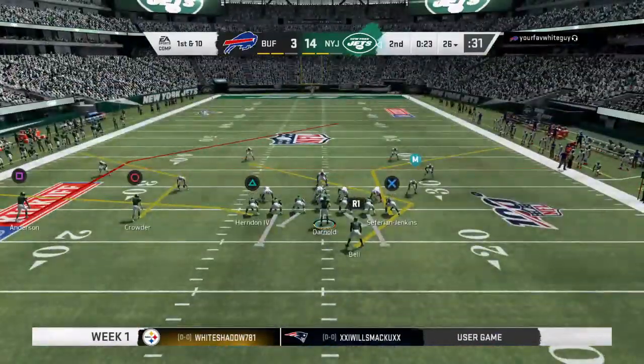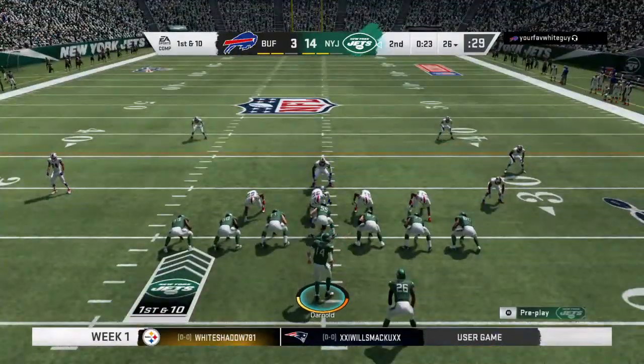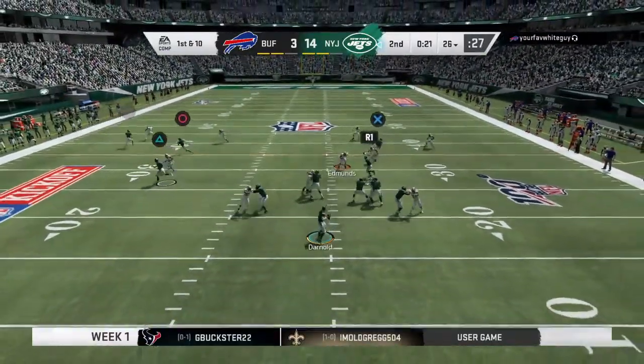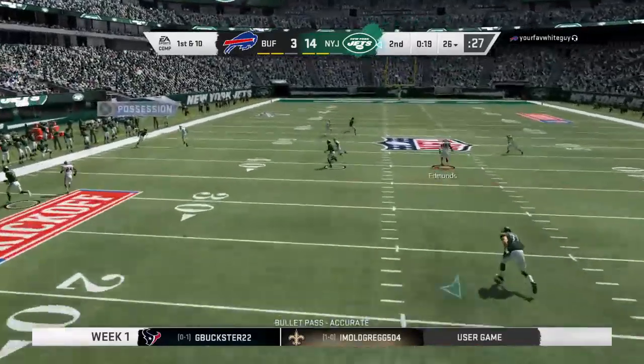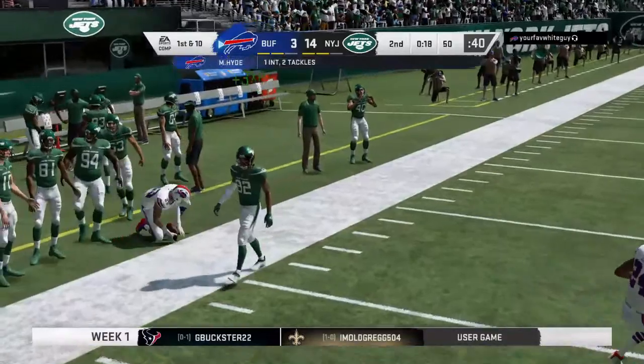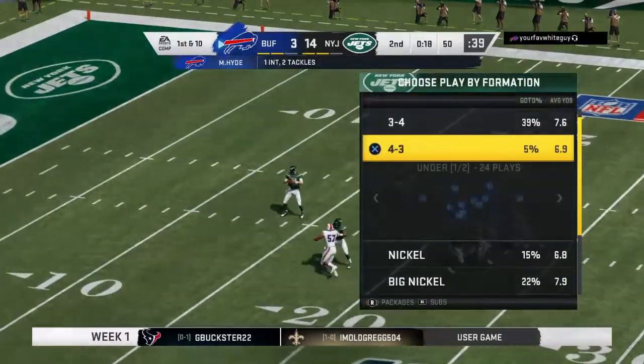The New York offense taking over for their next possession. You've got less than 30 seconds left here in the half. You're well on your own side of the field. What are we doing here, Coach Davis? Well, I'm trying something on first down. Looking for Crowder, and it's intercepted. Picked off by Micah Hyde.